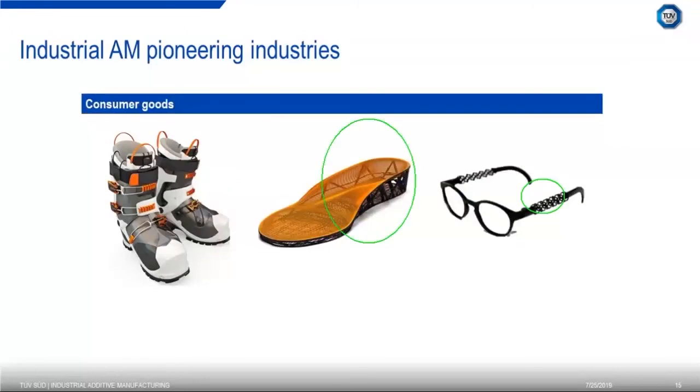As well, the shoe sector. So the shoe insoles and the shoe soles themselves. Here we benefit from 2 aspects. Customization, so exact fit to the foot or to the physical anatomy of the person, and as well new features like complex designs within the shoe sole help to generate higher performance.